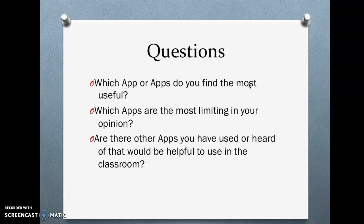Some questions I have about this article. After browsing through, I'd like to know which apps do you find the most useful? Which apps are the most limiting in your opinion? And if you have other apps that you've used that you found really useful, what are these apps and how do you integrate them into your teaching?